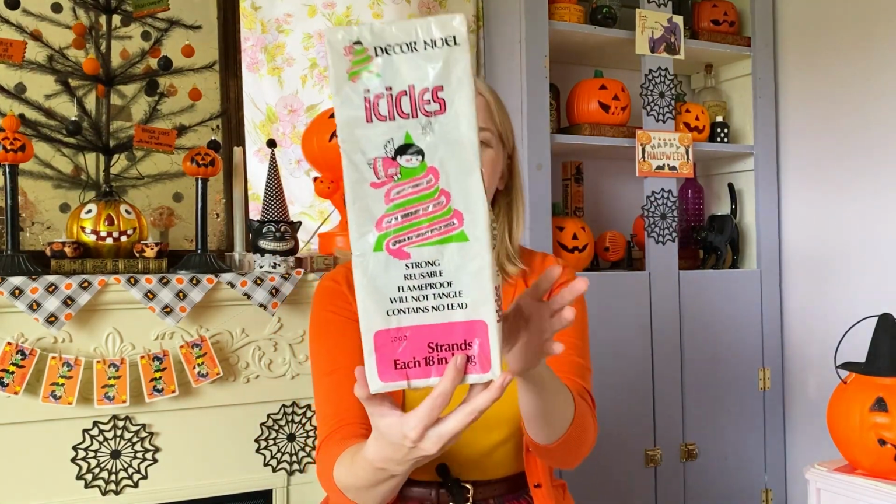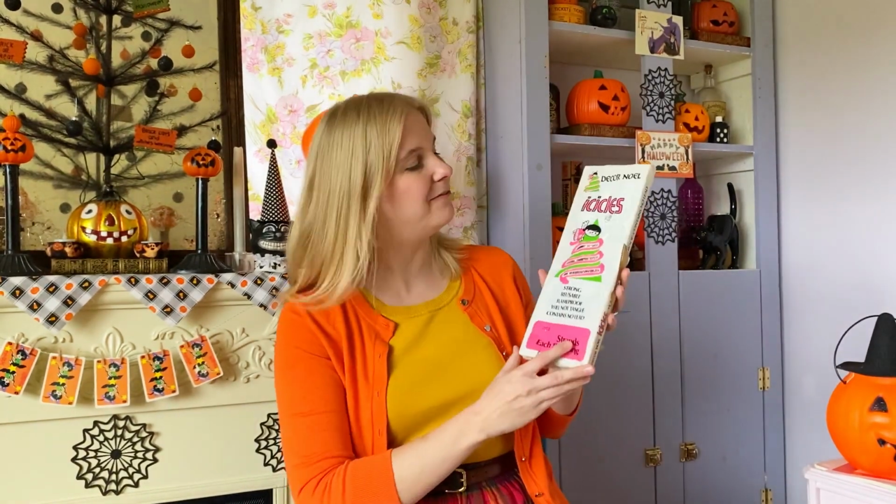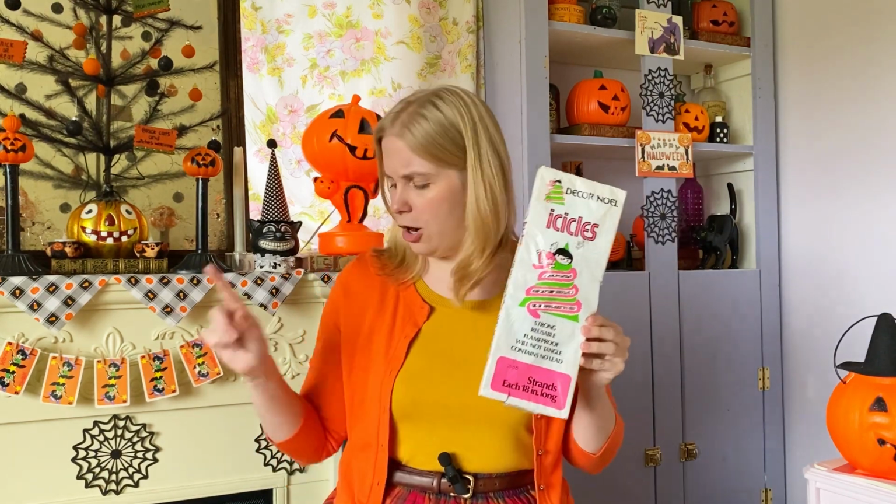I bought this pack of icicles. Again, I love that it is pink. I think I'm gonna incorporate a little bit of pink this year into my Christmas decor. I paid $2 for this. Oh, and I think I paid $2 or $3 a piece for those Christmas books.